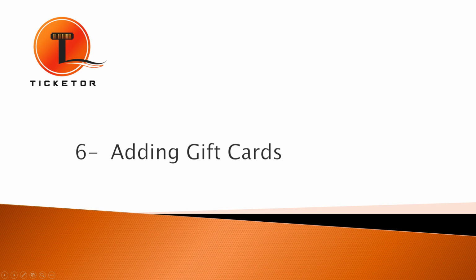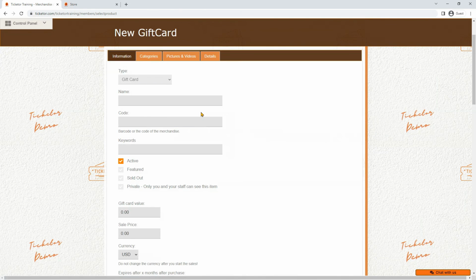Adding gift cards. Adding gift cards are very similar to adding merchandise. You can add as many gift cards in different amounts and for different occasions with different pictures.